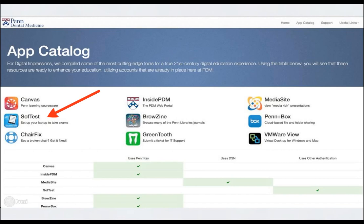We got an extra AppleCare warranty on them and things like that, just because we know the busy lives of students and we wanted to make sure that they could have the device to use with them through their tenure here at Penn Dental Medicine.